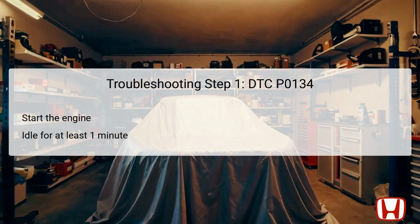The first step in troubleshooting DTC P0134 is to start the engine and let it idle for at least 1 minute. This allows the vehicle's systems to stabilize and the engine to reach a minimum operating condition. During this time, the Powertrain Control Module, PCM, begins to monitor various components, including the AF sensor. Monitoring is crucial as it activates the area needed to diagnose the potential failures indicated by the DTC.